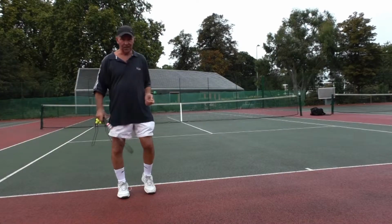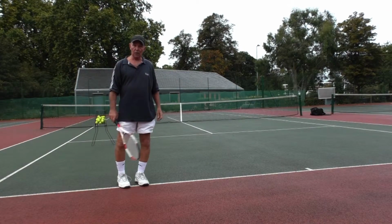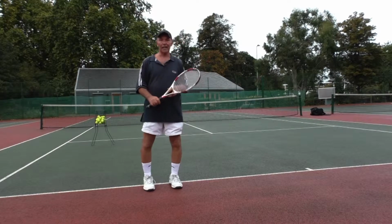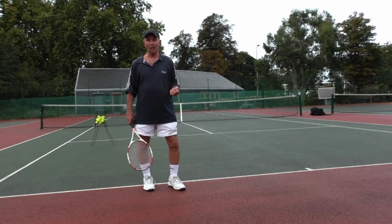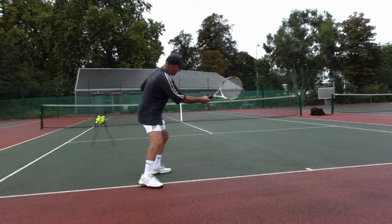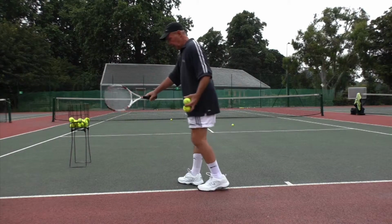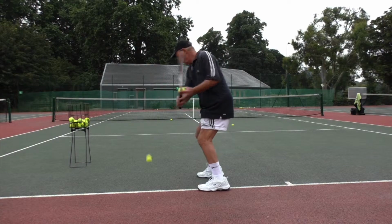So do not neglect the sound basic swing, the flat drive. It is easy for beginners to learn and gives you a solid foundation to your stroke making. Roger Federer, whose technique has spanned 2 decades in the modern era of tennis, bases his entire game on his sound basic swing, his flat drive. Swing level, start low, finish high. And on his one-handed backhand, of course, start low, swing level, finish high.